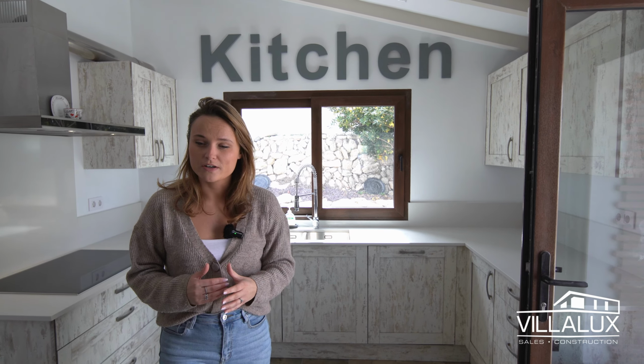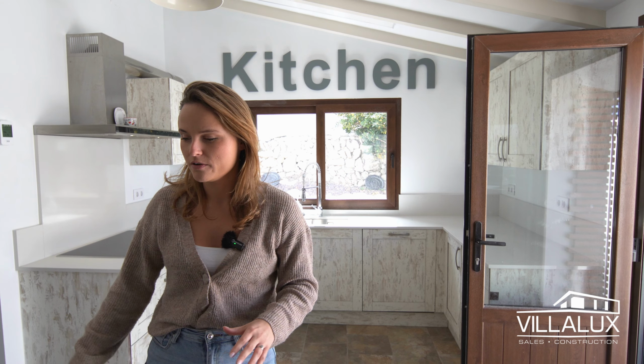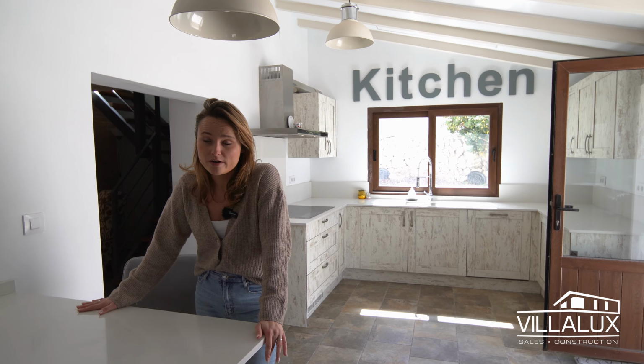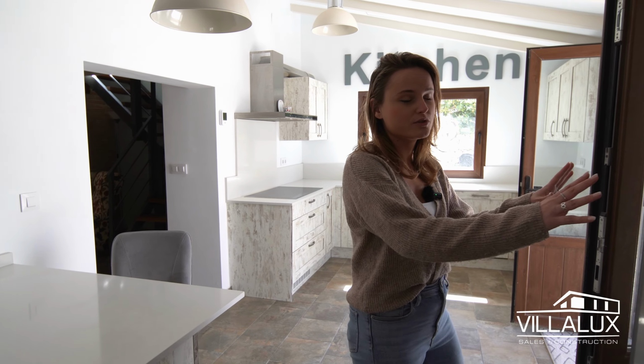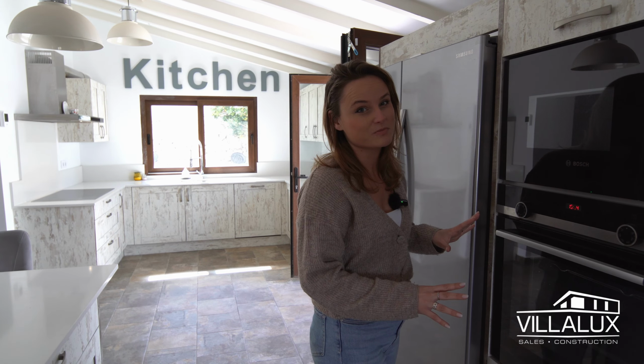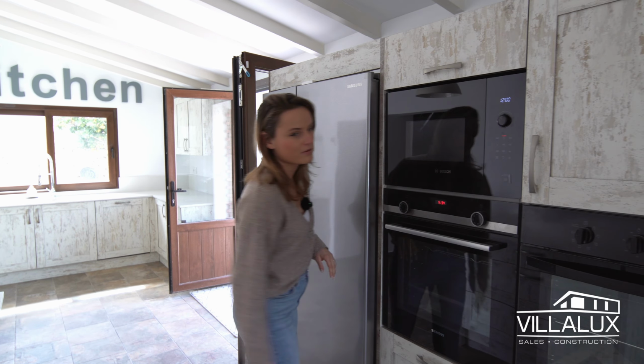The kitchen is very long and extends all the way to here. We have a nice seating area. It's a nice place to have breakfast, to relax with your family and friends. And here we have a large fridge. We have a double oven, again brand new, nobody has been using it before, and the microwave.